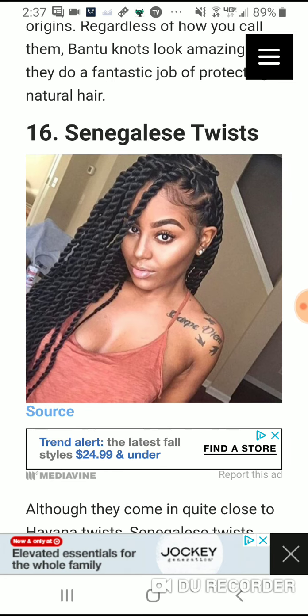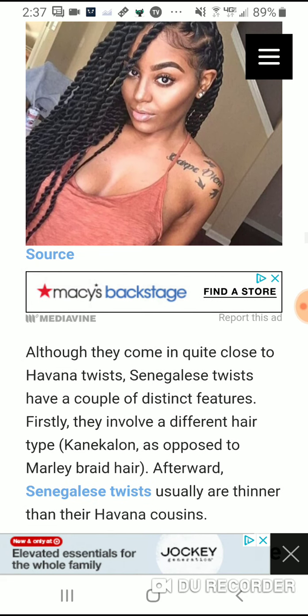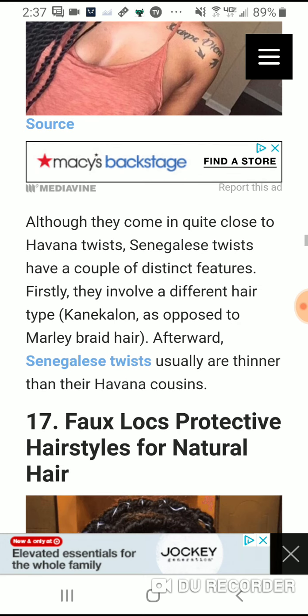Number 16, Senegalese twists. These are pretty. I'm getting a lot of things to think of for having braids. Also, they come in quite close to Havana twists. Senegalese twists have a couple of distinct features. Firstly, they involve a different hair type. Oh, it's Kanekalon as opposed to Marley braid hair. Afterwards, I don't know how to say this, you guys. They usually are thinner than their Havana cousins.